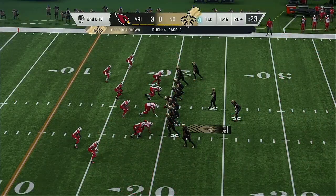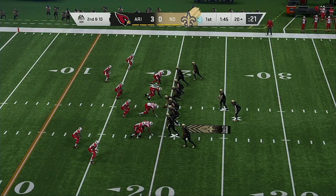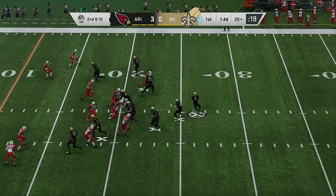Flag? The officials point out that someone was in the area. He got away with one.